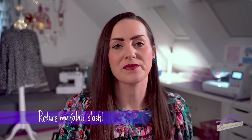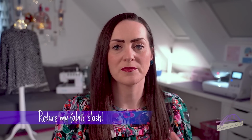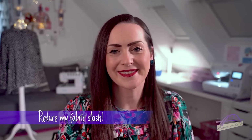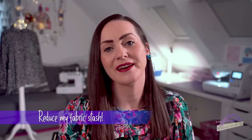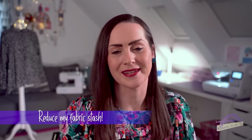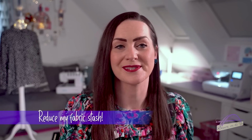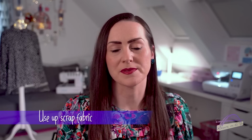Yes, I will buy new fabric here and there, but I would like to try and use up a couple of pieces from my deeper stash every month, and that will just help over the course of the year to hopefully reduce my stash down a little bit, because to be honest, I'm running out of space to keep it, and that's just ridiculous.